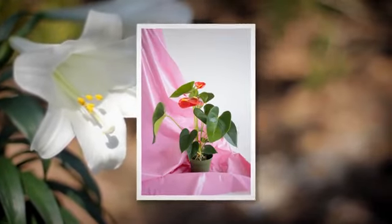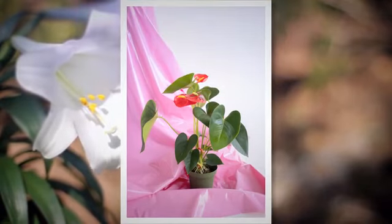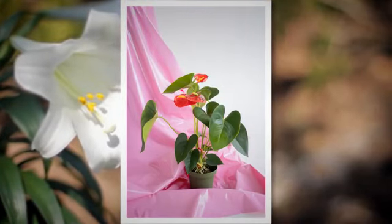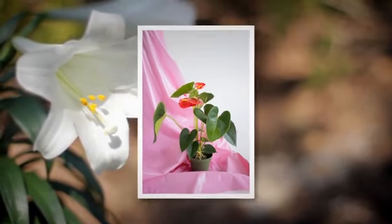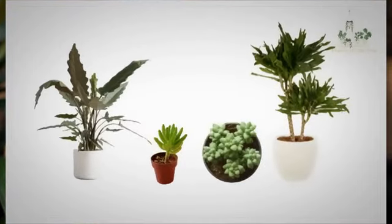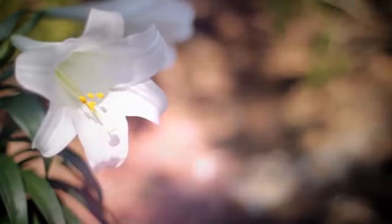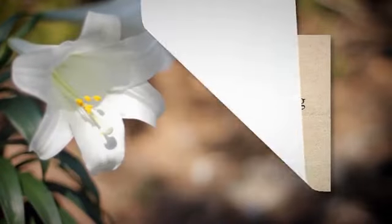Indoor lighting and plant health. Be sure to match your plant choices to the lighting conditions in your space. Some plants prefer bright, indirect light, while others can tolerate low light conditions. Creating a balanced and visually pleasing aesthetic involves mixing different plant sizes. This variety can add depth and interest to your space. Consider these tips when selecting plants of different sizes for your decor.